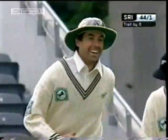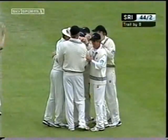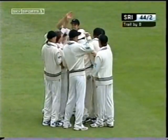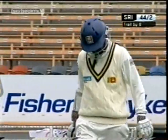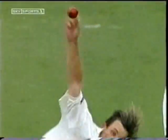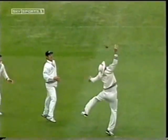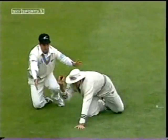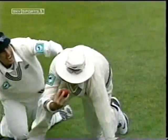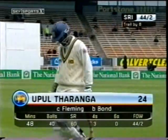And that's it. He's got that ball he wanted. Fleming takes it on the second occasion. Simon Doull, you've worked a treat. Absolutely outstanding. One more ball for Shane Bond. That's all he needed. Stephen Fleming, that is a very, very good catch. It's flown away off the blade of Upul Tharanga. Really has flown high. Any other man wouldn't have reached that. Stephen Fleming, look at that. Outstanding. Leading from the front, the skipper just got it in the end of those big long fingers. Tharanga's on his way. He's out for 24. Sri Lanka 44 for 2.